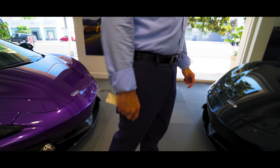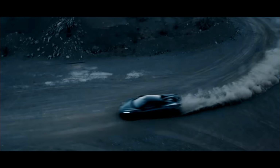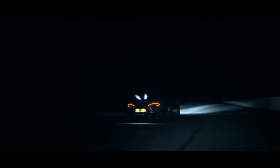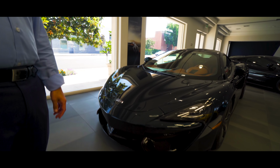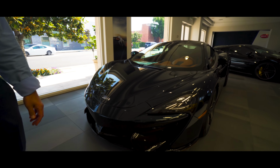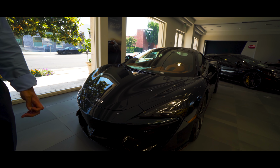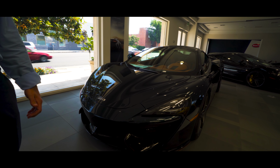Basically, I want to order the 600 Long Tail. It's going to be my first McLaren. I do have experience with the Huracans. Okay, so I had an LP 580. That was a fun car, but I've decided I want to try something different.